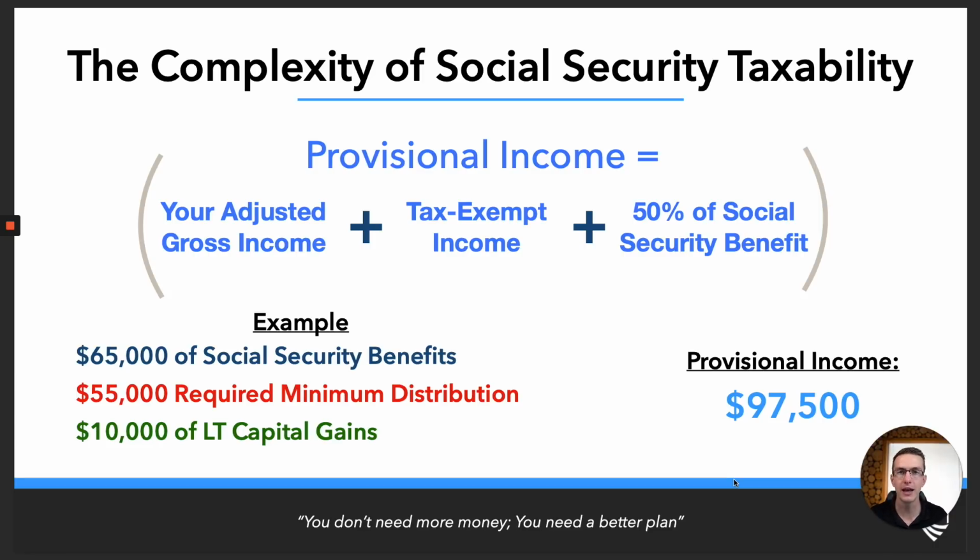So the example that I have on the screen right now is a couple taking $65,000 of Social Security benefits. Now, they're over 72, so they're forced to take RMDs as well. Their RMD in this given year is $55,000, which means they have a fairly large tax deferred account. And they also have a relatively large taxable account as well that's generating $10,000 of long-term capital gains.